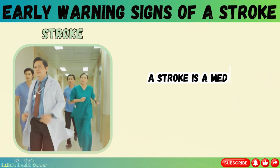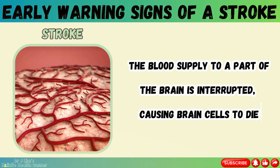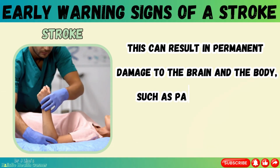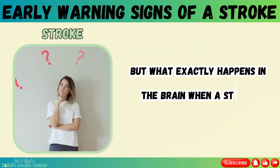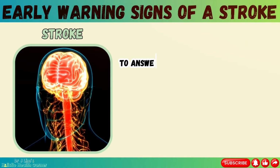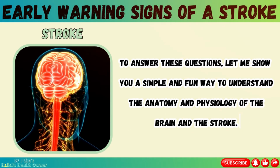A stroke is a medical emergency that occurs when the blood supply to a part of the brain is interrupted, causing brain cells to die. This can result in permanent damage to the brain and the body, such as paralysis, speech problems, memory loss, and even death. But what exactly happens in the brain when a stroke occurs? And how does it affect different functions of the body? To answer these questions, let me show you a simple and fun way to understand the anatomy and physiology of the brain and the stroke.